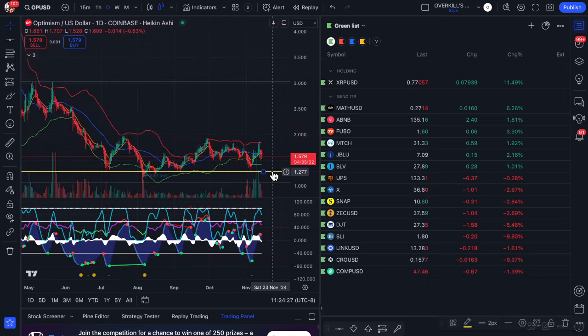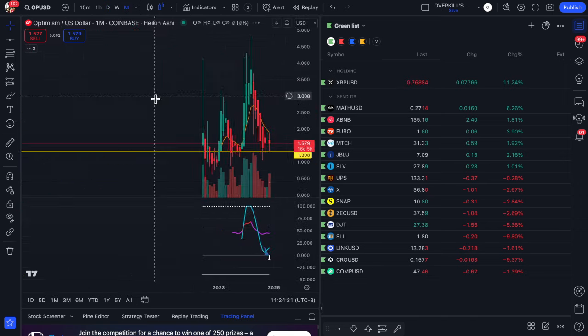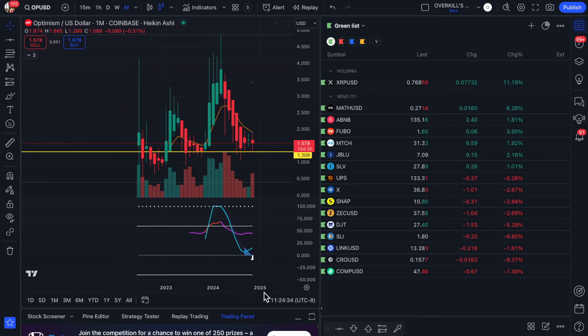So 127 is going to be an important level. Wait for the green dot on the daily to enter on that. But again, you got a red candle here. I'd wait for the confirmation of the monthly before you do anything.